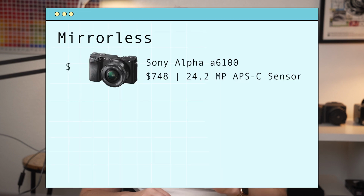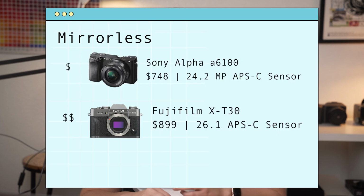Finally, for mirrorless cameras, we'll start out with a low price point of the Sony Alpha A6100 for $748. This camera is a really great entry-level mirrorless camera and has 24.2 megapixel APS-C sensor, 425 phase detection autofocus points, and 11 frames per second of continuous shooting. For a mid-price mirrorless camera, we'll take a look at the Fujifilm X-T30 at $899. It has a 26.1 megapixel APS-C sensor and shoots in 4K video. And I absolutely love the aesthetic of Fujifilm cameras. They have such a beautiful blend of retro and modern design.